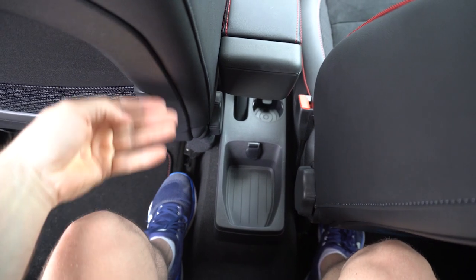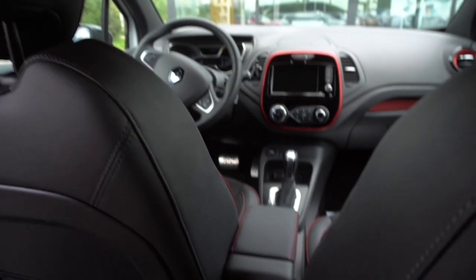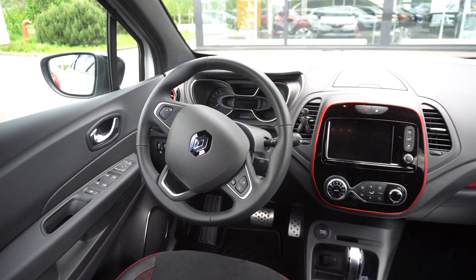Going in the middle now, it's very, very simple, and you can see here I still have a lot of space on my knee, and in the front you can see you can still put the passenger seat in the front. Even on my head, huge space, no problem at all. A lot of space on the left and on the right side, so we can seat three people without problem here. Maybe not for long, long trips, but for medium, short trips without problem, three people can fit here in the back. Center armrest there in the middle, very useful.